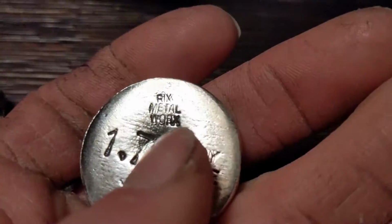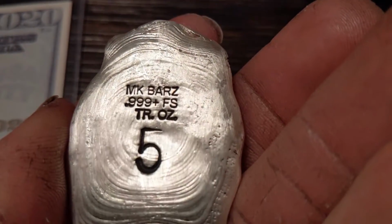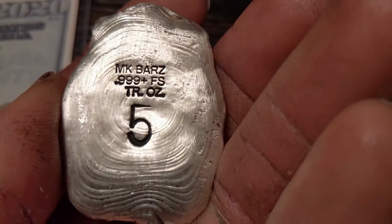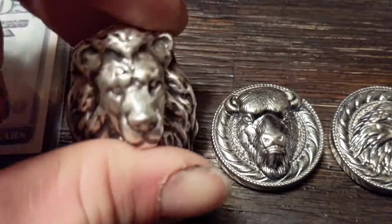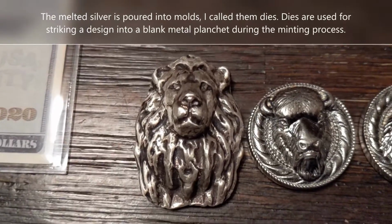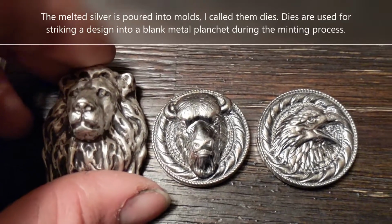Now, if you've never looked these guys up before, I did look them up when I got home. They have all kinds of pretty cool rounds and everything. Again, that's Rick's Metalworks, and this one here was MK Bars. There's plenty of YouTube channels that show some of the different bars that MK Bars creates. They do some pretty cool bars. And it's all hand poured, which means it's all melted down by hand and poured into these dies. It's beautiful. I'd recommend going and checking them out.